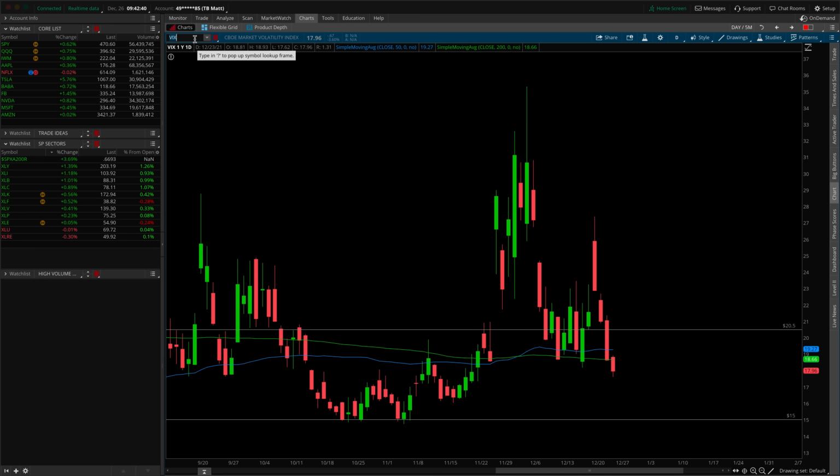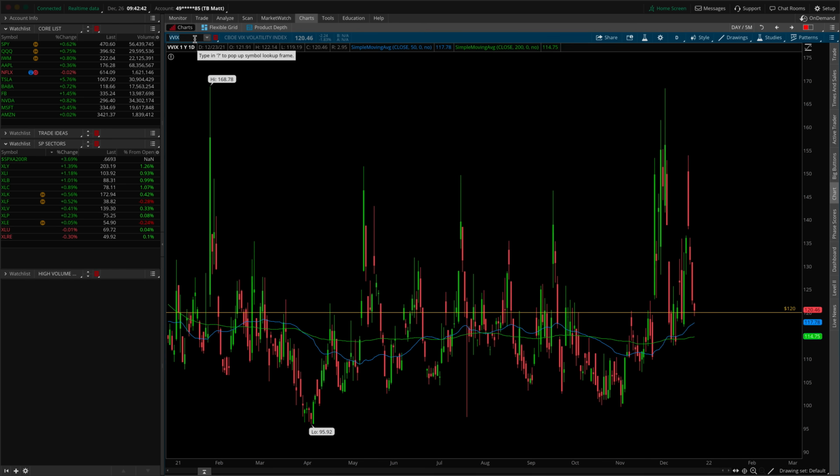But if we look one more time behind the curtain at the VVIX, what's sort of concerning about this one is the fact that we're only at the 120 handle. And we know that that's really the trigger point where we're going to start seeing massive swings in the VIX itself. So unless this can start breaking down underneath 120, I do believe that the VIX itself has the opportunity to get back up over that 20.50 area. So just keep an eye on it.